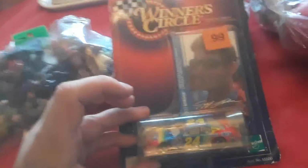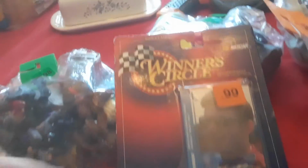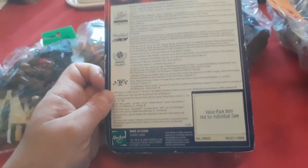So today we're gonna check out all this cool random stuff I got. I got these mystery bags of toys, and this cool Doomlands Nerf gun for a dollar. That's why you go to thrift stores, y'all, because you get great stuff. And it's a Jeff Gordon Winner's Circle NASCAR car for a dollar. So that's cool.